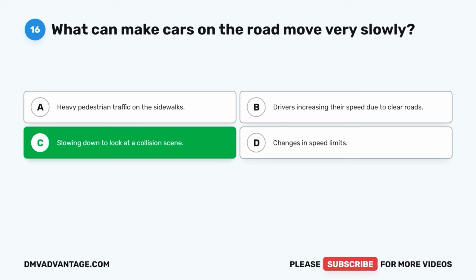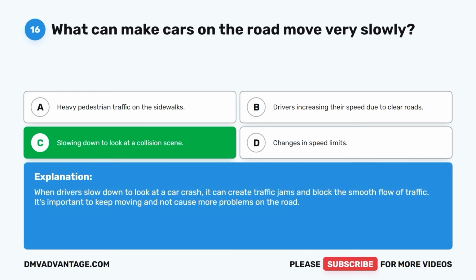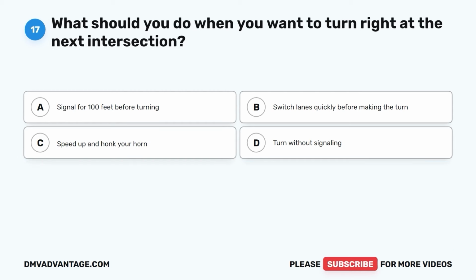Slowing down to look at a collision scene. When drivers slow down to look at a car crash, it can create traffic jams and block the smooth flow of traffic. It's important to keep moving and not cause more problems on the road.